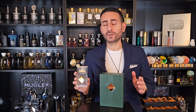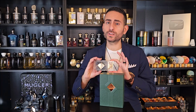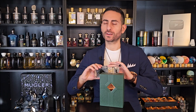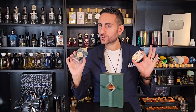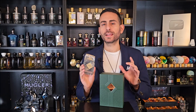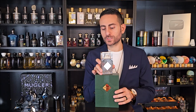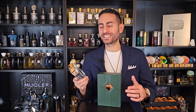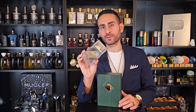Fig, pear, milk, sandalwood, cinnamon, and white chocolate. Let me tell you something. Once people try this one and they actually get their nose on it, it has the potential of becoming the next big hype. This one is called You by House of Dastan. Pardon my intonation, there's a question mark at the end of the name, You.